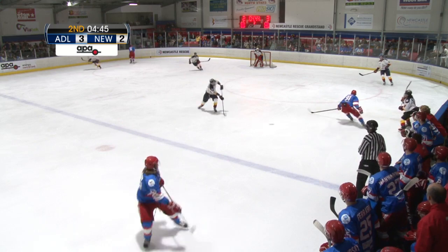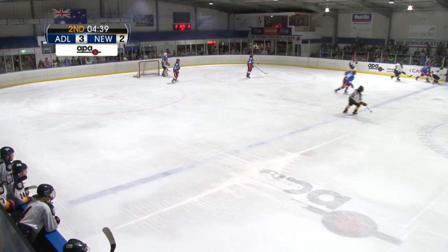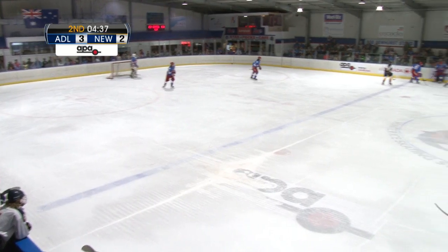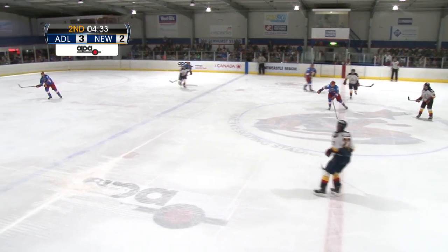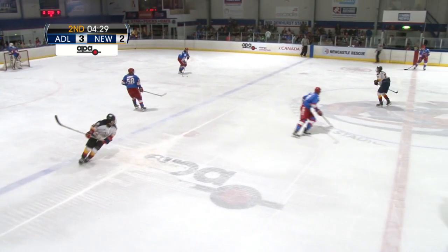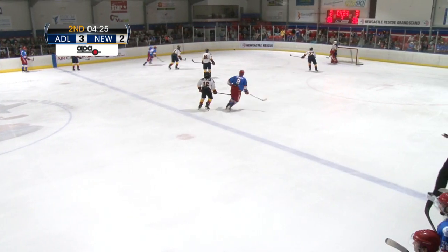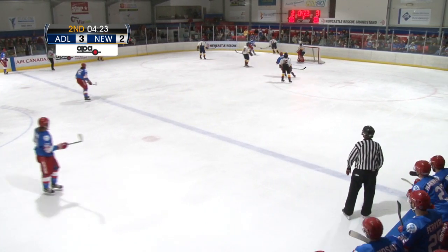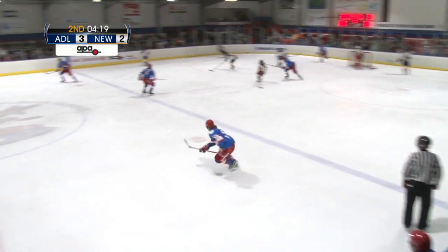Adelaide bring it out of their zone. And into the neutral ice they come. So after the first period being Newcastle's, this is Adelaide's period for sure so far. We've got 4:33 left in this one. That's cheated up. Good. Feeds it to Stanger. He will dump it in, and pursuing it is Naden. He's beaten to it by Ben Gibbett.